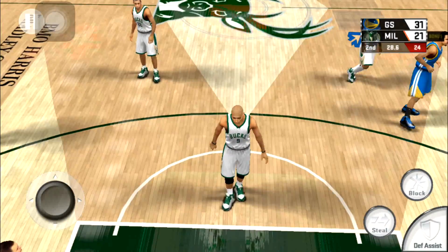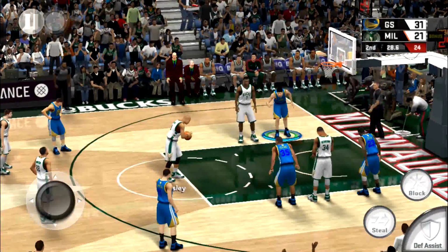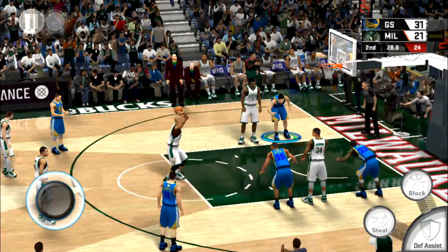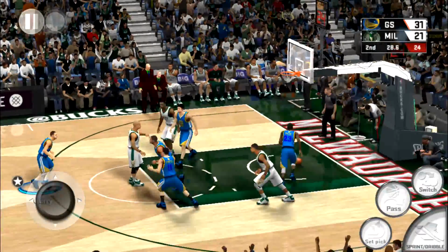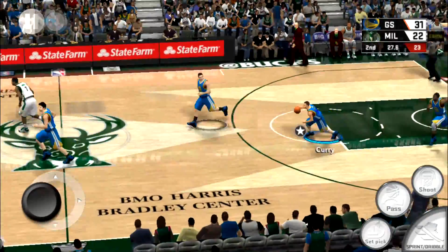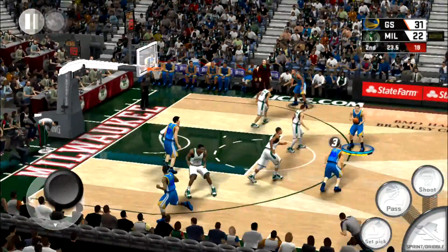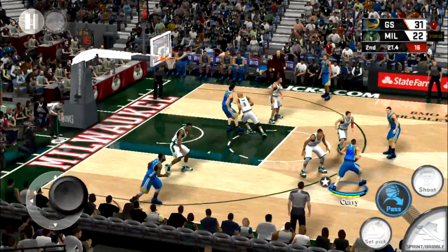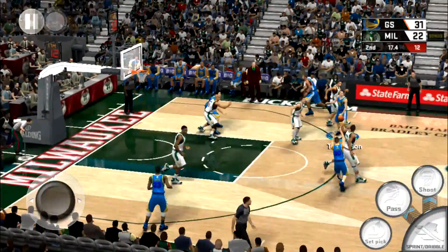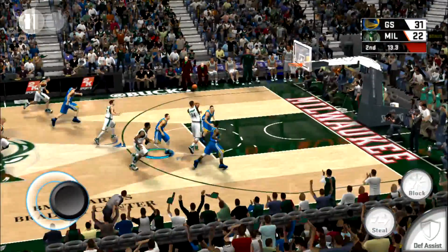The first free throw is good. And the Warriors making a change here. And both free throws good for Beasley. The Warriors leading. Pass to Thompson. Back to Curry. Now Thompson. And here is Curry. And they're pushing it up.